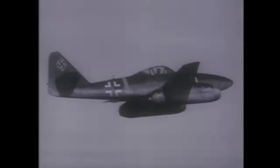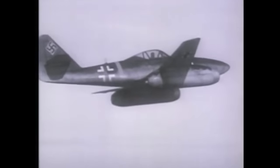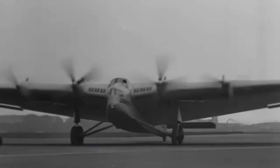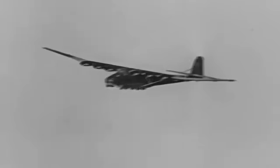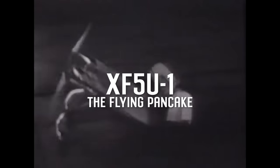The period spanning World War II and the subsequent decade witnessed intensive aircraft development, featuring innovations like turbojet and rocket propulsion, flying wings, parasite fighters, reconnaissance planes, and 10 engine bombers. Many of these endeavors proved successful, but the XF5U-1, known as the Flying Pancake, stood out as an abject failure.